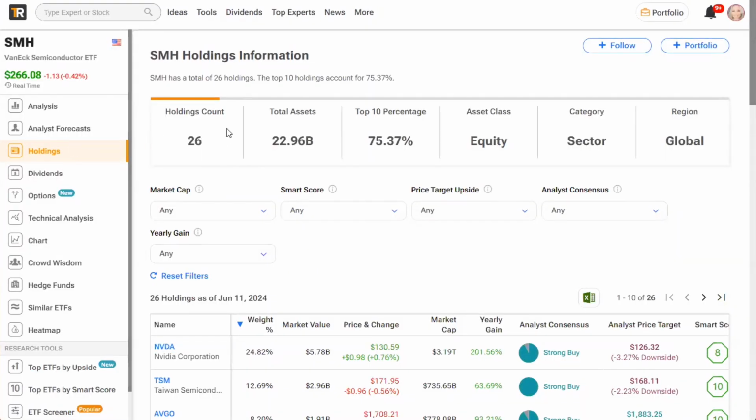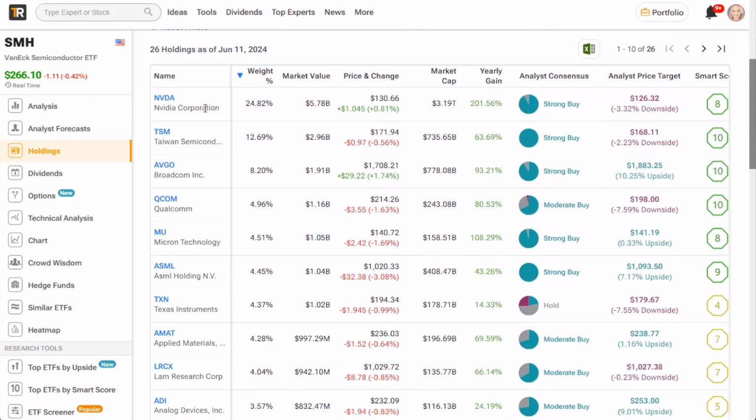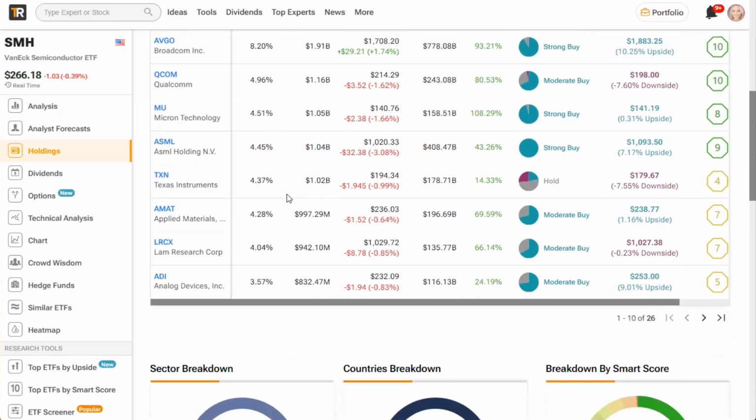Taking a look at the holdings, the count comes in at 26, with the top 10 making up 75%. Their total assets are just shy of $23 billion, and in that number one position, of course, is Nvidia. Their stock makes up nearly 25% of this ETF's weight, with a market value of $5.78 billion. In our second spot, we have Taiwan Semiconductor holding over 12%. Next goes to Broadcom, then Qualcomm, Micron Technology, and other big names down the list.